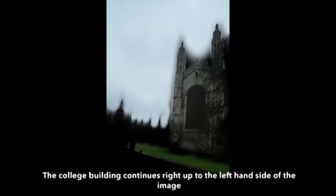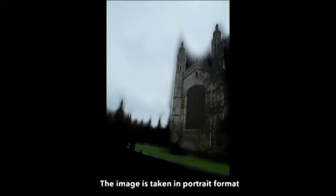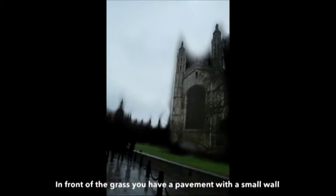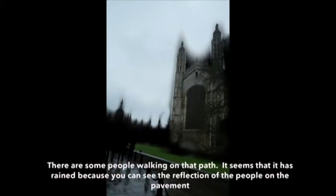The college building kind of continues right up to the left-hand side of the image. The image is taken in portrait format. So in front of the grass you have a pavement with a small wall. There's some people walking on that path.